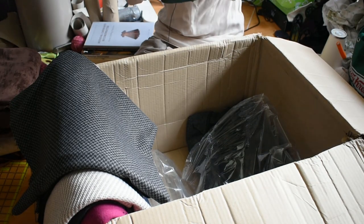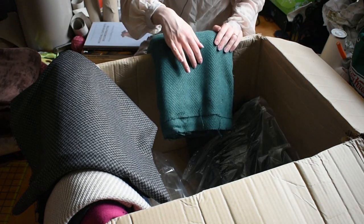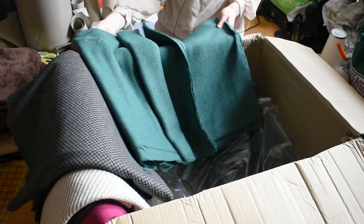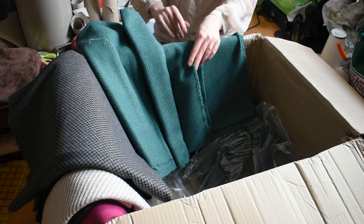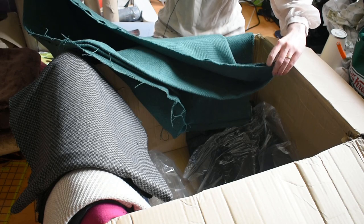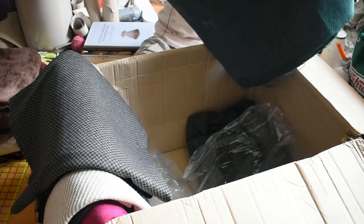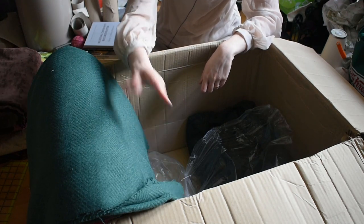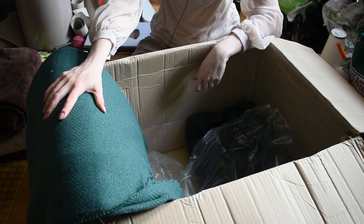Oh, this is nice. So this has a big woven herringbone in it. It feels lovely. It's a similar kind of weight. Again, it's a coat weight. It's a beautiful color. Yep, I'll hold enough of these now. That's another like 2 meter length. I'm a sucker for a good green wool. Does look like it frays quite badly, so that'll be something to bear in mind, but ooh, I like that.